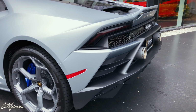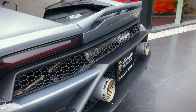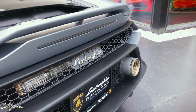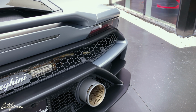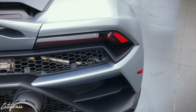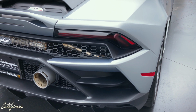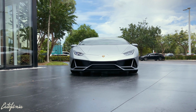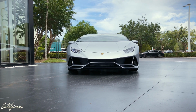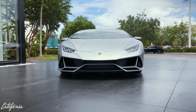In the rear, the 2 exits of the new sport exhaust system are positioned at the top of the bumper, and at the top end, an integrated spoiler provides an improved airflow, clearly stating aerodynamic abilities. It's based on the performance of the Huracan Performante with the same engine.